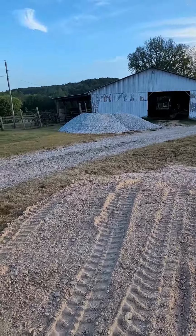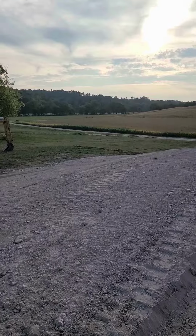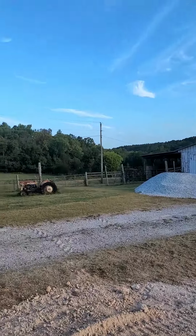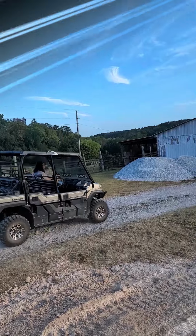So electric people supposed to be out here tomorrow. That orange pole you see right over there, or orange stake, is going to be a new telephone pole, and they'll go from there all the way across over to that pole there and pull the wire, and that's how we're going to get our electric.